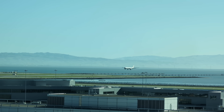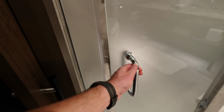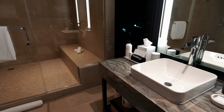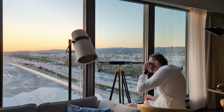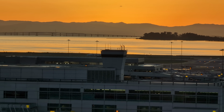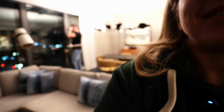It has runway views, direct access to the terminals via the air train, which honestly feels like some kind of VIP airport hack, and a level of comfort that almost makes you forget you're technically still at the airport. The rooms are ultra sleek, the windows are massive, floor to ceiling, and if you're the kind of person who enjoys watching planes take off like it's a high-stakes action movie, you'll have a front row seat at your own IMAX theater here.